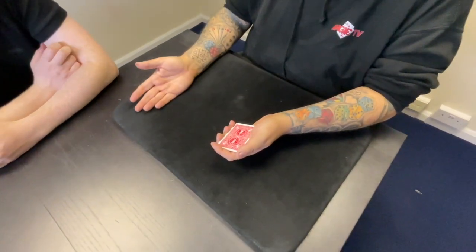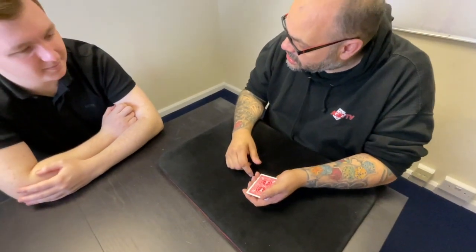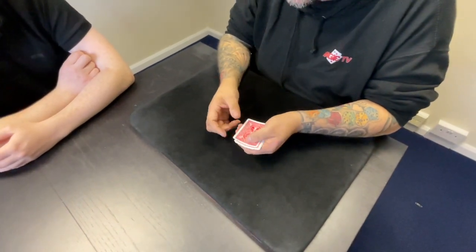That leaves the Ace of Spades. I'm going to do three amazing things with the Ace of Spades. The first thing I'm going to do is turn the Ace of Spades over. Now, that's not the amazing thing, because you saw me turn it over. That's not magic. That's stupid.